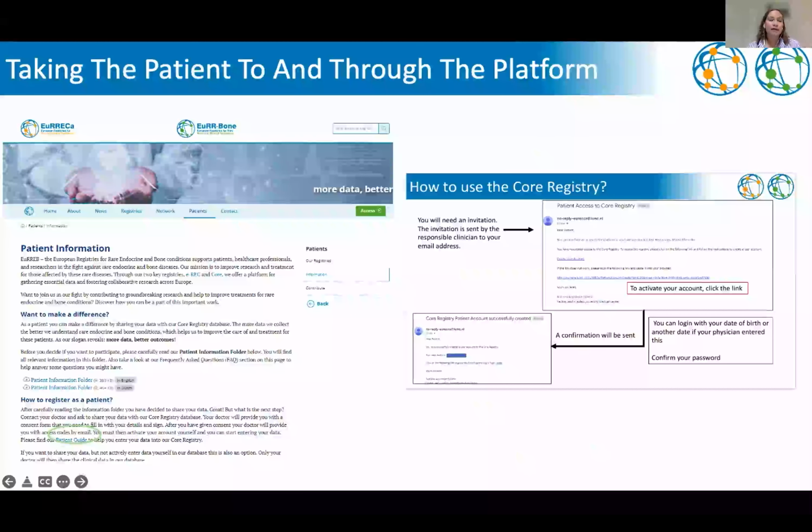How do we guide the patient and try to be helpful on what they need to do, how they can get to the platform? If you go to our website, there's a patient information page. There's a lot more information on our website, but here there are many resources for the patient. One of them is a patient guide, a PDF file with a step-by-step guide on how to create the account, access the platform, and complete outcomes.